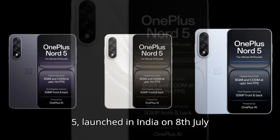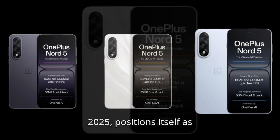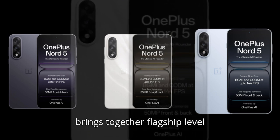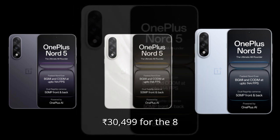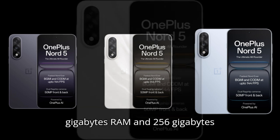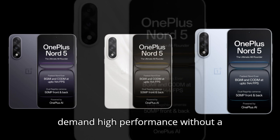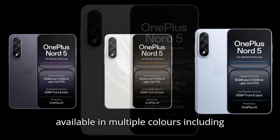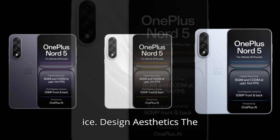The OnePlus Nord 5, launched in India on 8 July 2025, positions itself as a premium mid-range smartphone that brings together flagship-level performance and a feature-rich experience. With a starting price around 30,499 rupees for the 8GB RAM and 256GB storage variant, it targets users who demand high performance without a flagship price tag. The phone is available in multiple colors, including Phantom Grey, Marble Sands, and Dry Ice.